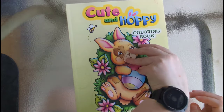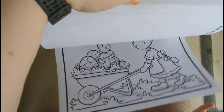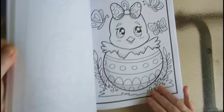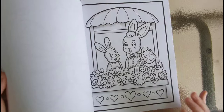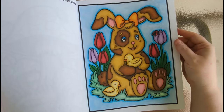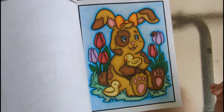Making sure I didn't miss one. Cute and Hoppy. I knew I did one in here, marker, and I think these are my pastel pencils, which I was doing some pastel testing, and I found I like using the pastel pencils the best.